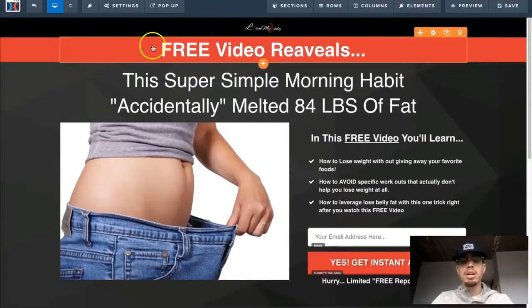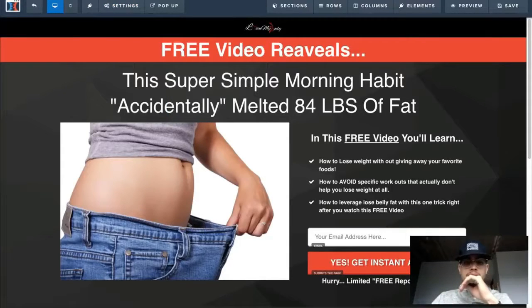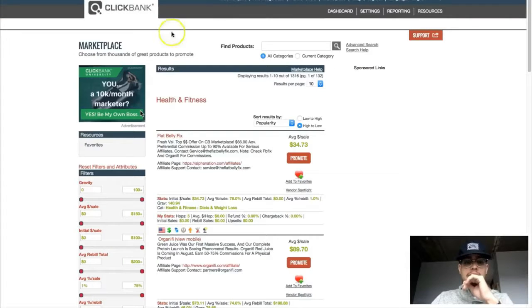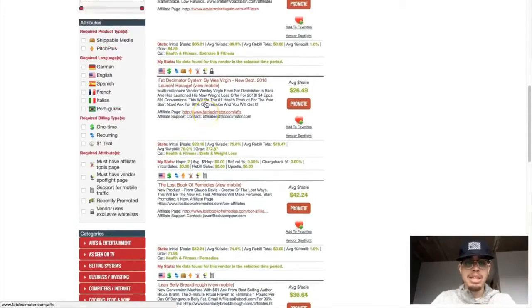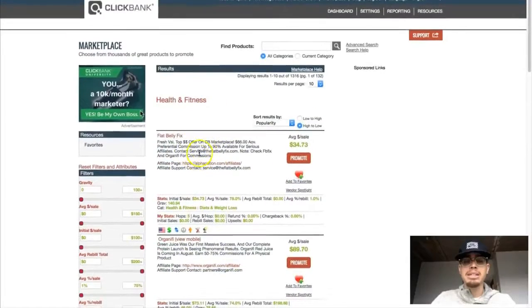Then we're going to save it. And then you guys want to integrate this with something like Aweber to actually capture leads and to set up an email follow-up series. If you guys want to know where to actually find emails, you can literally browse down these weight loss or any niche. You usually go to the affiliate pages and they'll actually give you free emails. So you can customize these emails and set up a follow-up series. That's not what this video is about, but the fortunes are in the follow-up.